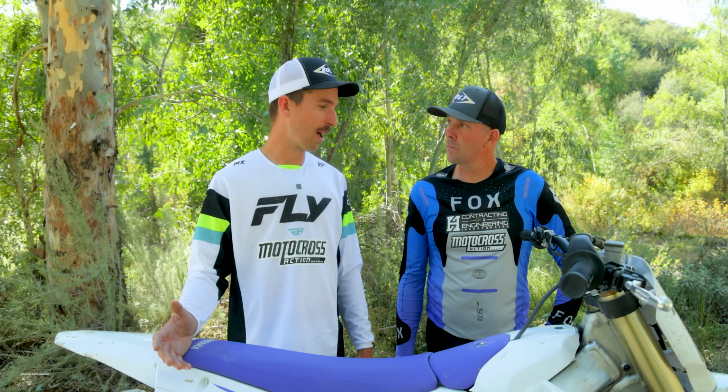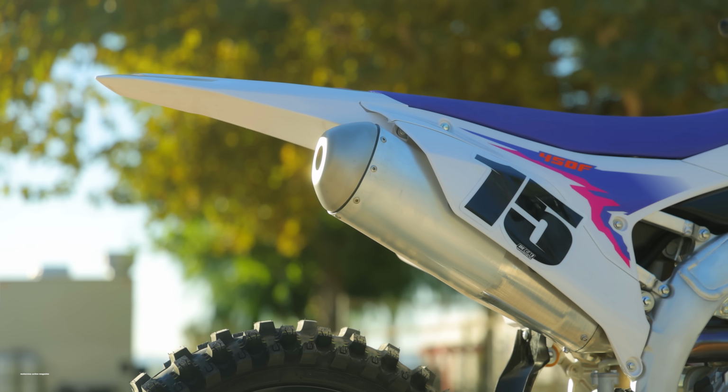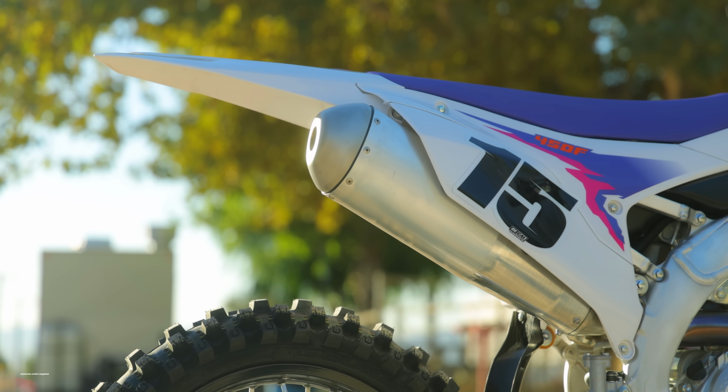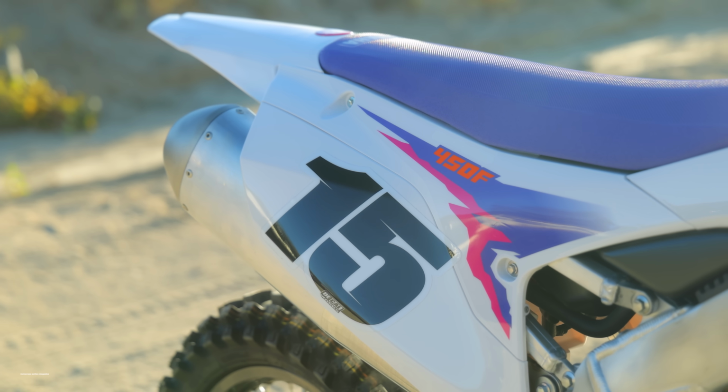We've also done a lot of exhaust testing, but we're in the process of working on a shootout between Yoshimura, FMF, Pro Circuit, DRD, and HGS exhaust systems. So a full Yamaha 450 shootout on the exhaust systems is coming soon.